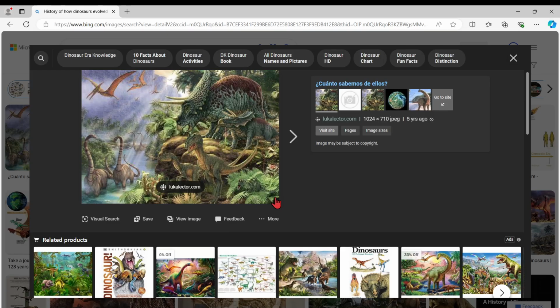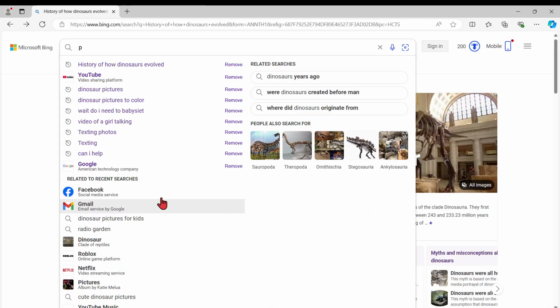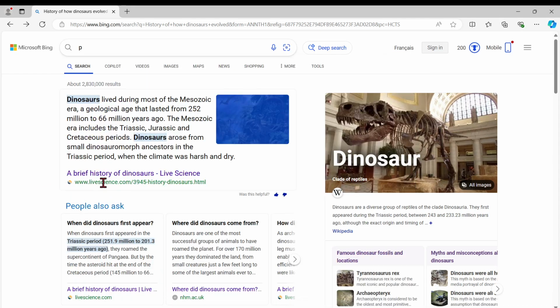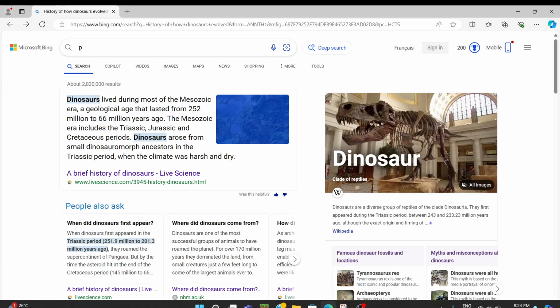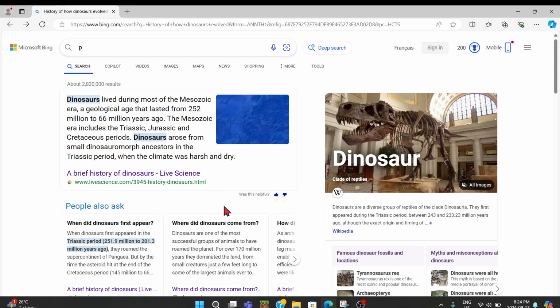Okay, let's go. Dinosaurs existed around 252 million years ago to 66 million years ago, mostly around the Mesozoic era, including the Jurassic and Cretaceous periods. But what people don't know is that dinosaurs actually came from small dinosaur morphs and grew bigger and bigger over time. But let me tell you how.